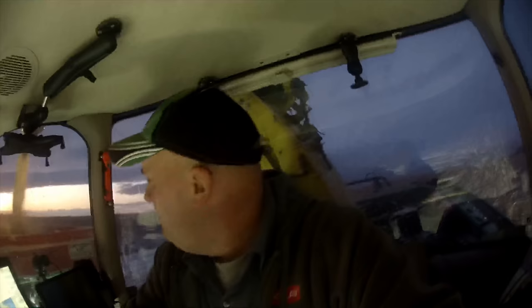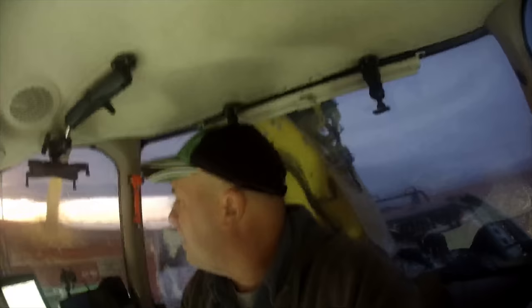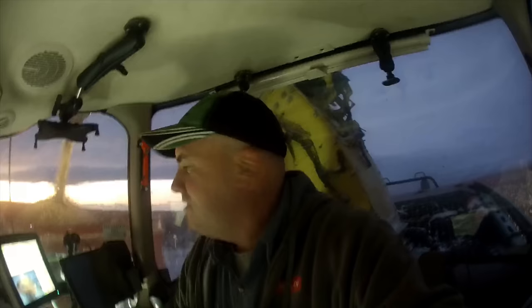This one doesn't have heated mirrors on it. I didn't order it with any extra things like that on there at all, and hopefully this is the last time we're doing anything like this.